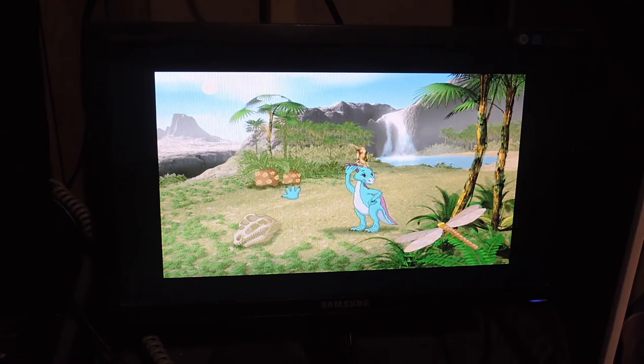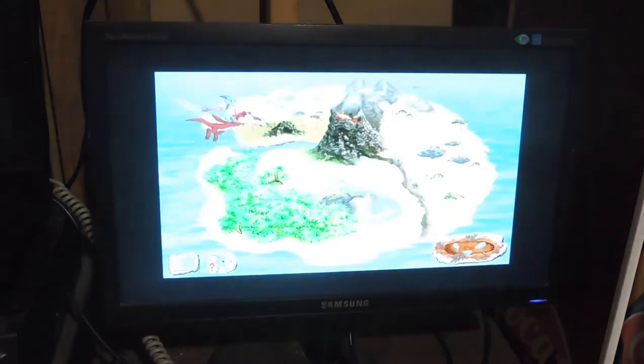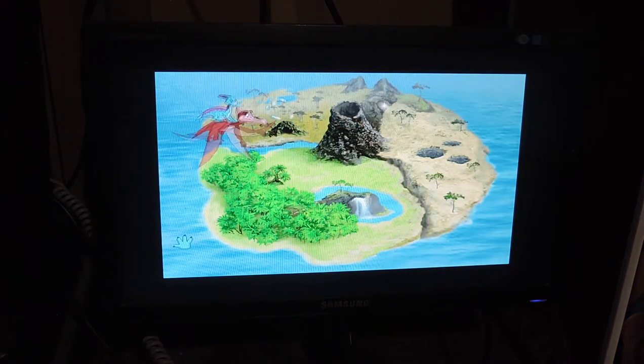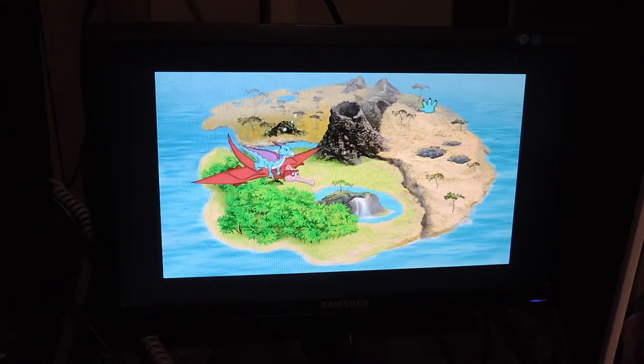How do you get back? Oh, you go there. The escape key doesn't work. That's because you go down there and menus pop up. Alright, let's get to the Triassic period. Let's go into the Triassic period.